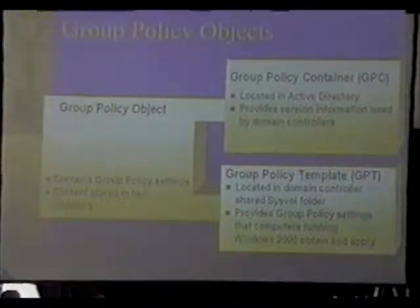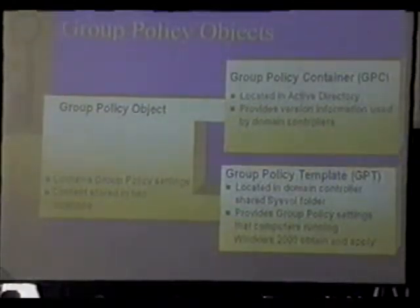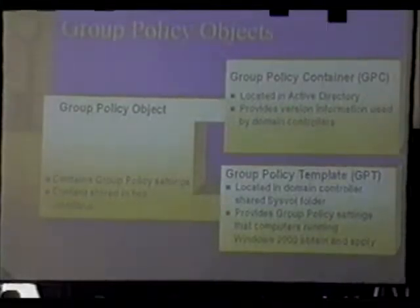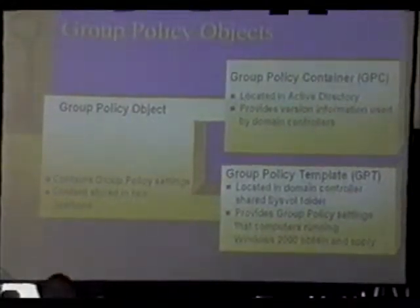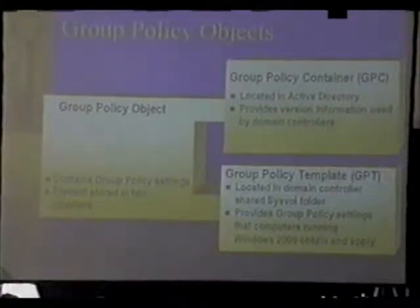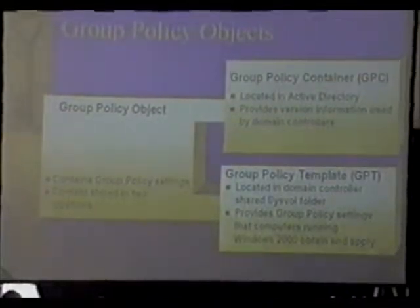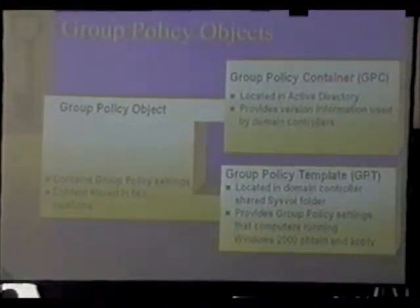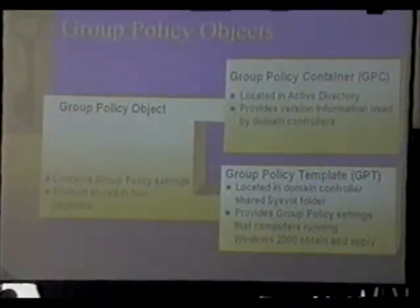Your group policy template is stored in the sysvol directory, and it has all the actual settings of the group policy. Okay? So with your group policies, the meat of it is stored in the sysvol directory, whereas a pointer is stored in Active Directory, so you can link the group policy, the actual settings, to specific users, specific computers, et cetera, within the domain.